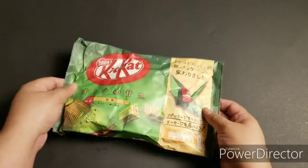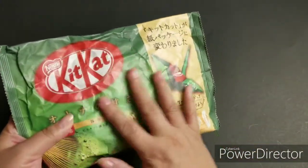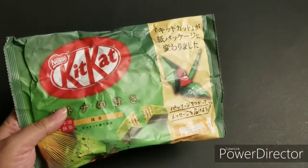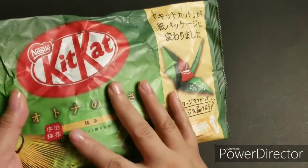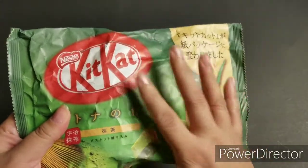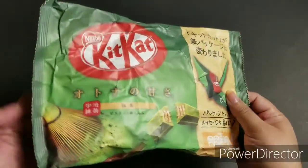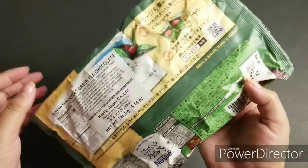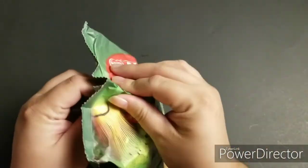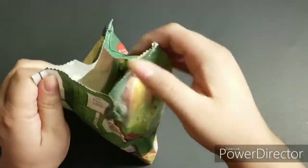Okay, we're gonna go ahead and break into our Kit Kats. Again, this is one of the items that has that matte packaging that I just love. It's a really thick paper packaging, but obviously it has somewhat of a sheen on top of it. I don't know, it's just super pretty to me. Okay, so I'm gonna try to maintain the, no, it's already tearing. No, yeah, that was okay.